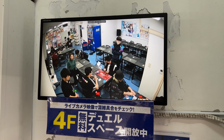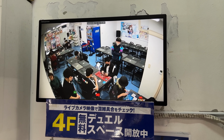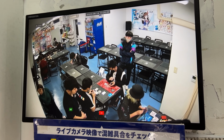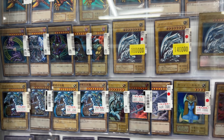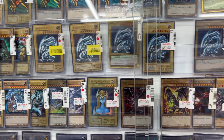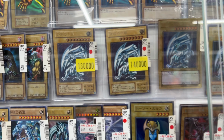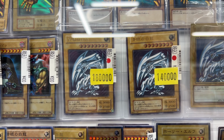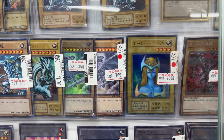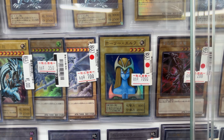Check this out guys, they actually have a live camera showcasing the players who are just playing Yu-Gi-Oh right now. Really cool, on the fourth floor. Never seen this before. Really cool selection. Two Spell of Mask Blue Eyes is here in this place. Wow, nice. Most likely not the best condition, has a red dot as well, but yeah, very expensive card. Mystical Elf Gen 1 copy here. Also really cool.